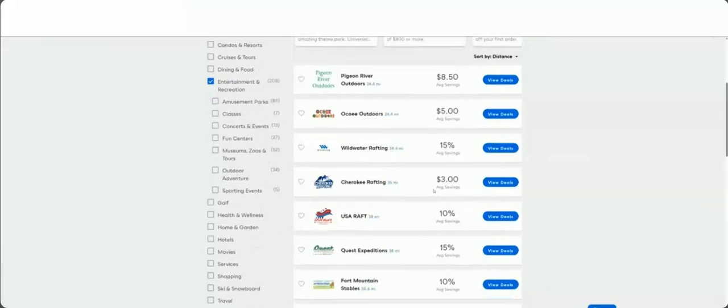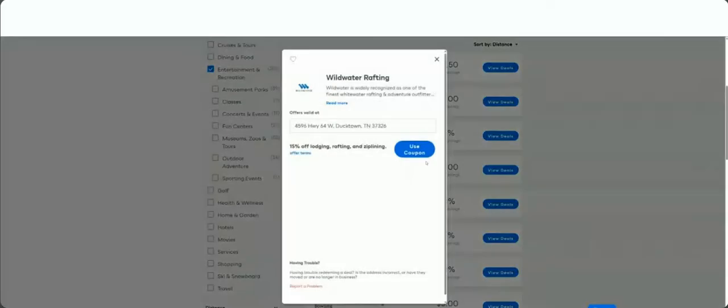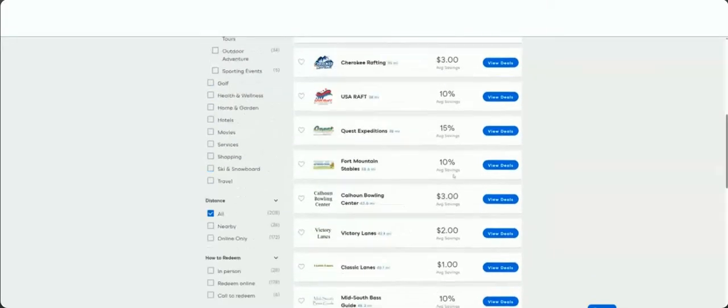So I encourage you to go through here and see what's going on. A lot of rafting and things in Chattanooga. Look, 15% off lodging, rafting, and zip lining. Pretty good deal because that stuff's pretty expensive as well. So you can look here under entertainment.